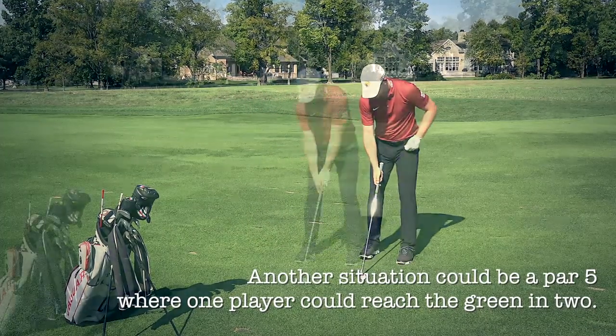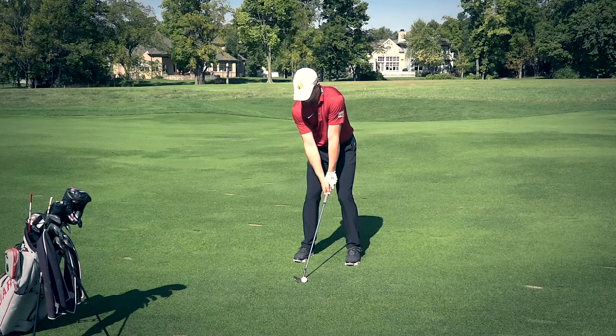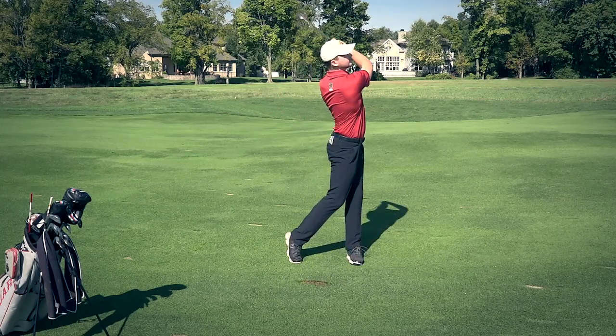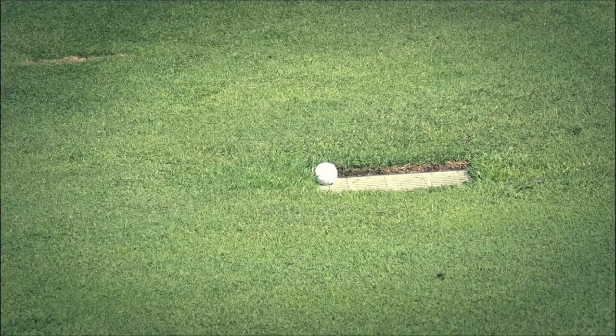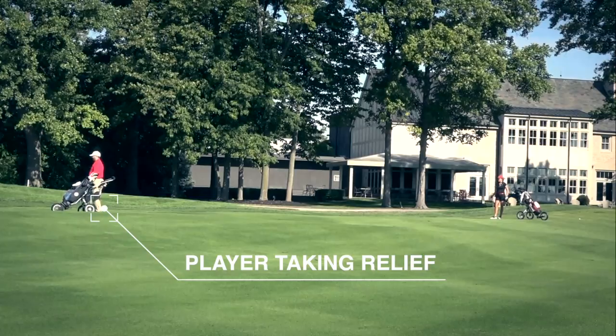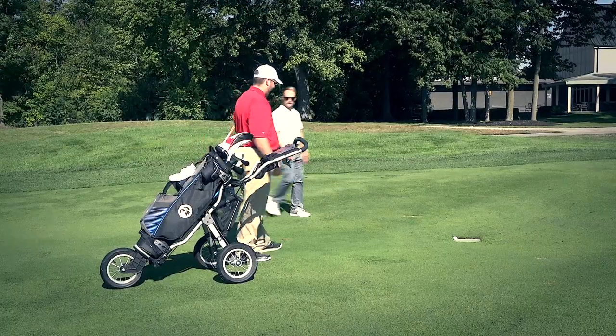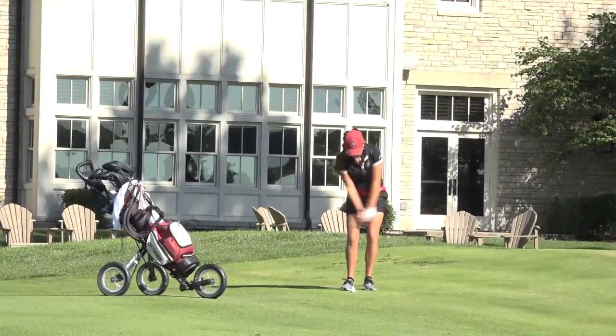Now in that case, the player or players laying up should go ahead and play their shots and then begin moving toward their ball while staying out of the way of the player that's going to try to hit the green in 2. Another example might be if a player is taking relief or determining the best way to proceed under the rules of golf. It is best for another player or players to go ahead and play their shot while they go through that procedure.